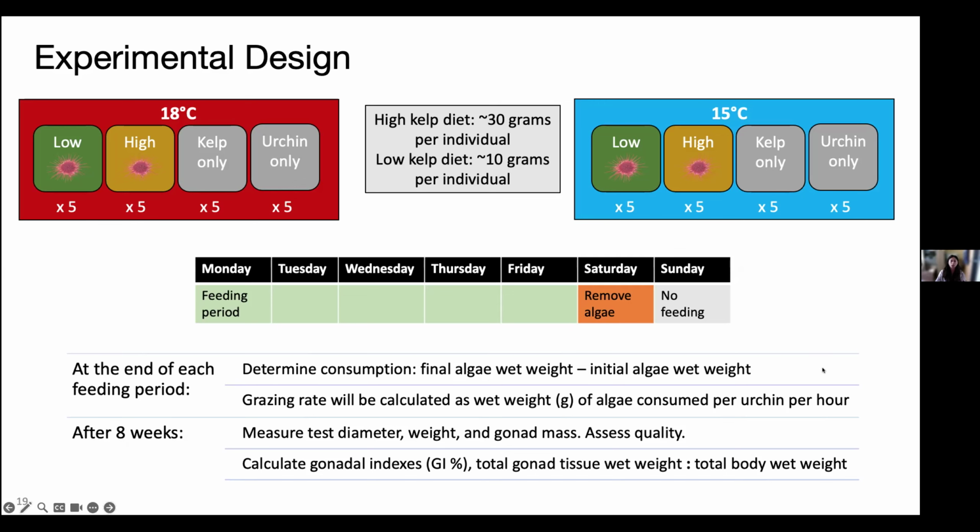I'm collecting the urchins from the barrens, so we're seeing whether or not they're going to be rebuilding their gonads with marine heat wave exposures. And each week, I'm going to measure the amount of kelp consumed. And then after 8 weeks, I'm going to measure the gonadosomatic index, so the gonad yield, as well as the quality. So again, it's a fishery, so the quality of the gonads is super important. So I'm going to be doing that.